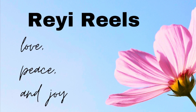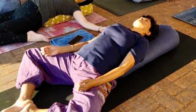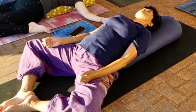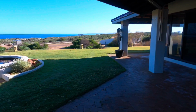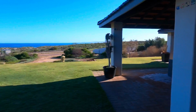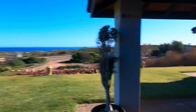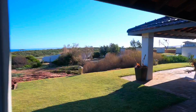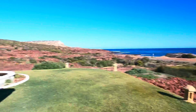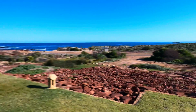After the morning yoga session at 7 a.m. to 8 a.m., I decided to visit the Red Bluff Beach. Good morning. Today is the second day in Kalbarri. I'm going to go down the Red Bluff Beach, which is just in front of our accommodation. You can see it out there.